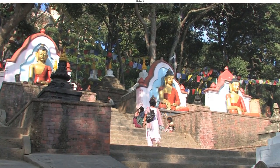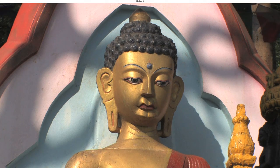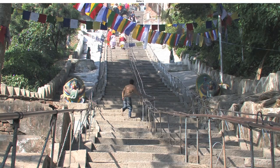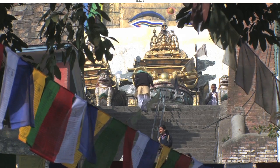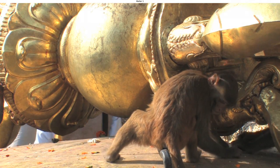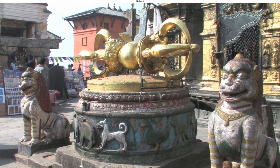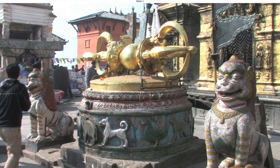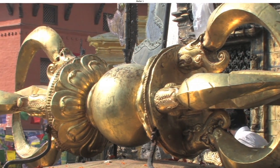As you begin to climb these steps, you will see brightly painted statues of the Buddha sitting cross-legged in a meditative pose. In early morning there are usually Tibetan women lying face down on the ground as a token of humility and adoration. The first sight on reaching the top of the stairway is the Vajra. This is a large golden object that is believed to represent firmness of spirit and spiritual power.